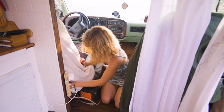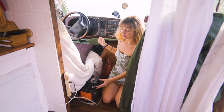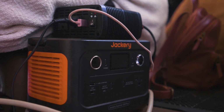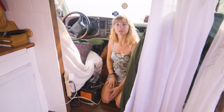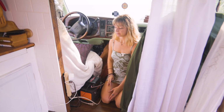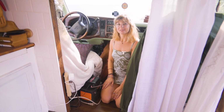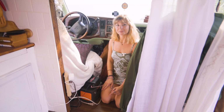So I also have this inverter, which while I'm driving, I just plug it in, and those 2 batteries are wired to each other. So as one's charging, the other one is also charging. Because every time I drive, those charge up pretty quickly. So unless I'm staying in one place for a long time, then sometimes I'll run out of power. Which is why I'm really excited about the solar panel.